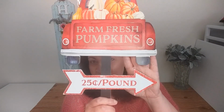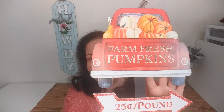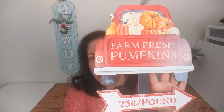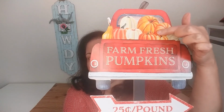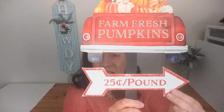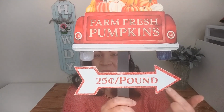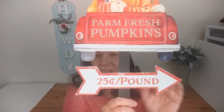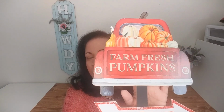And the last sign I have is of the red truck. Guys, you know I have a problem. It says farm fresh pumpkins, and it's in a reddish color. It has pumpkins at the top, and it has an arrow that says 25 cents per pound. And the edges of the arrow are covered in glitter. I'll be removing that as well. I don't know yet what I'll be doing with the sign itself.